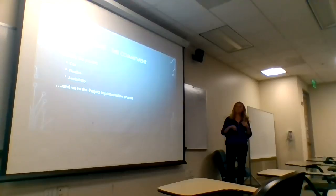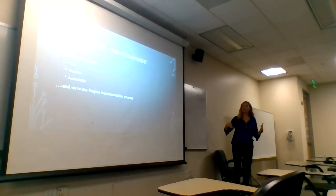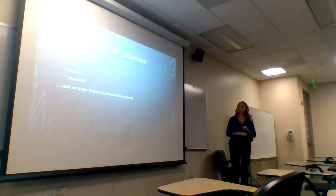And then it's the commitment. So using the non-negotiables, the scope, those nice to haves, that helps you then identify what do we really want to bring in? Which one aligns best? And then that's where we bring in cost, timeline, and availability. Oh yeah, we could totally do that in 3 years. Oh, well, that's not going to work for us. And so it's kind of looking towards that. And then on to the project implementation process.